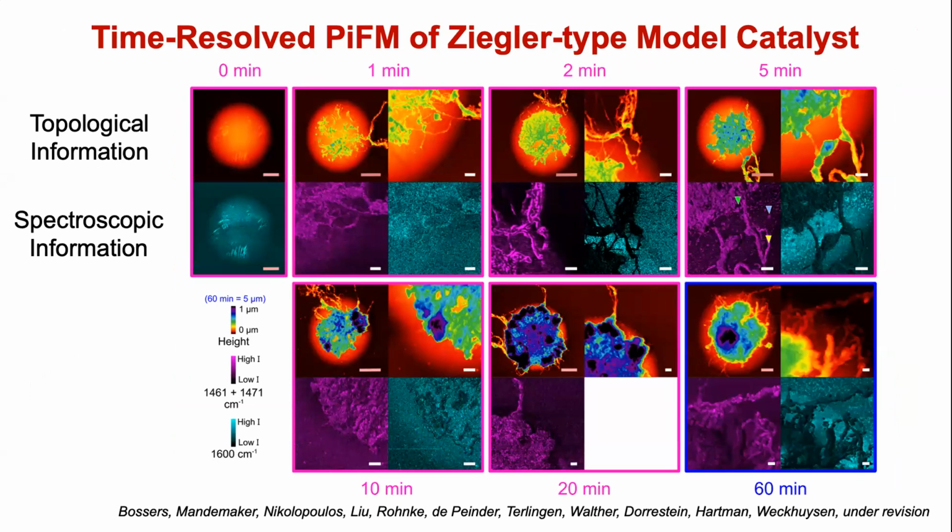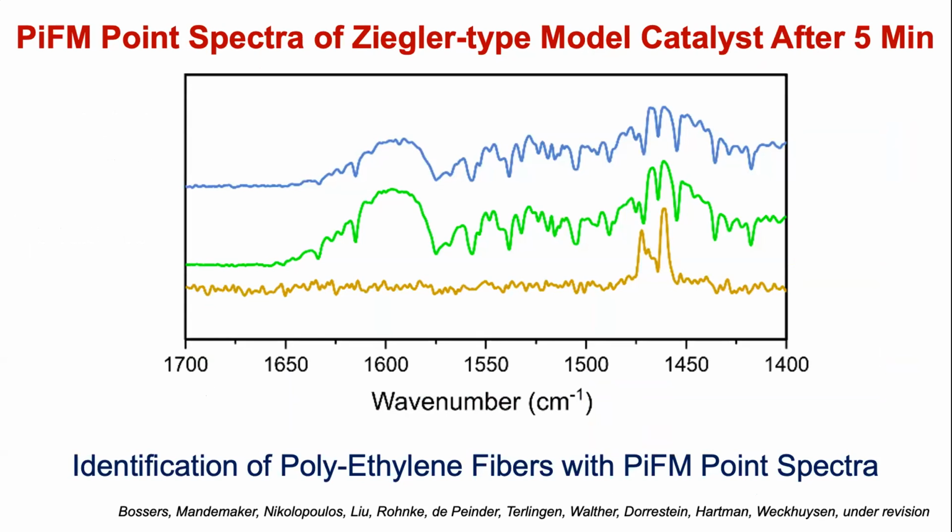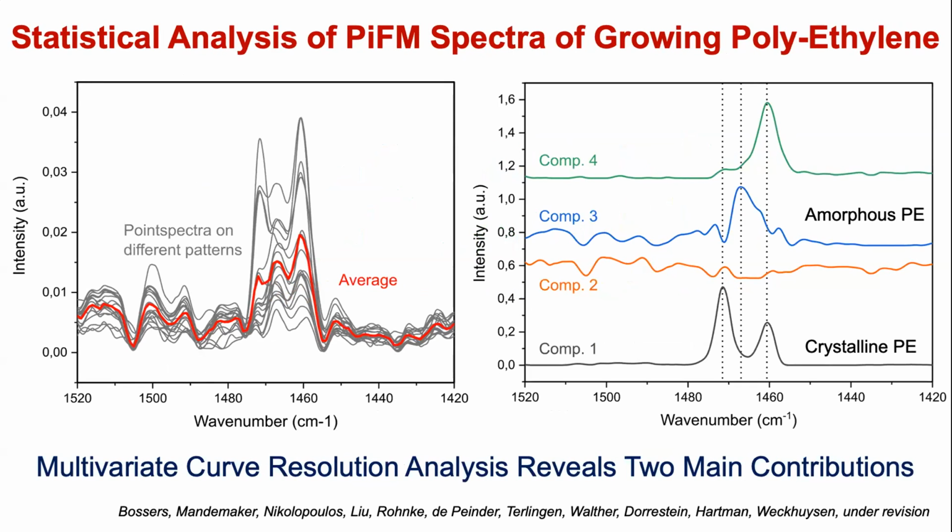And to show that it is really true, here I show you this spectroscopic information again, 0 minute, 1 minute, 2 minutes, 5 minutes, 10 minutes, 20 minutes, 60 minutes, all fine. But I want to focus on the 5 minutes, and there, for those who follow online, they see 3 triangles in different colors. And they are just taken outside the fiber. You agree? 1 is on the fiber and 2 outside. So here you see the spectrum. In the spectrum where you really see this flat background, there you see these 2 bands which are typical for this plastic formation.